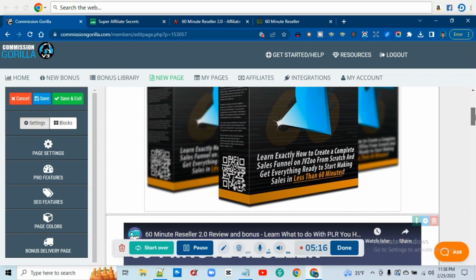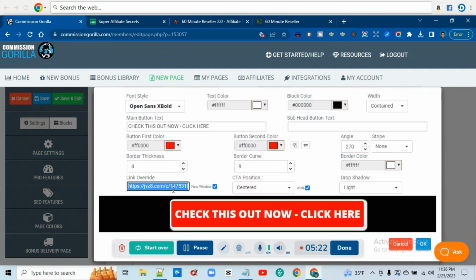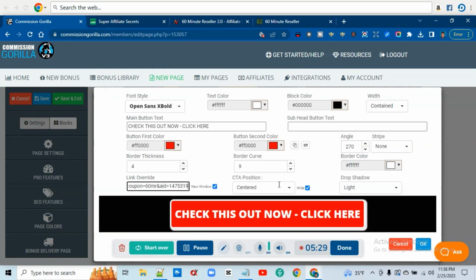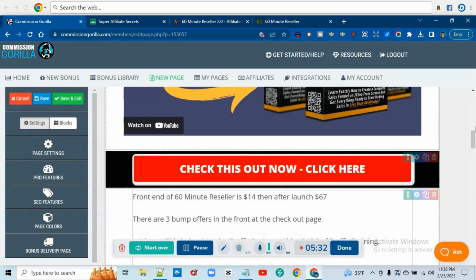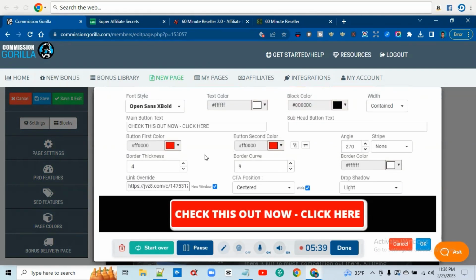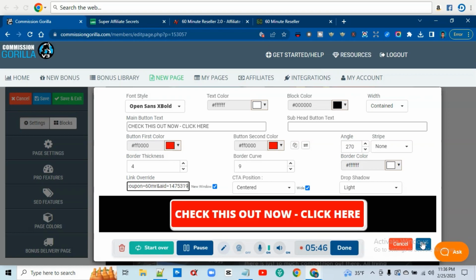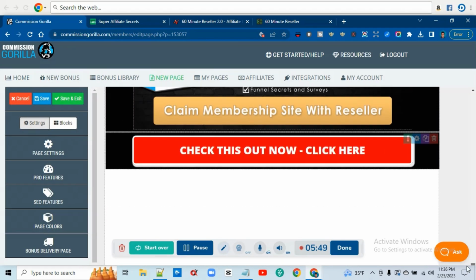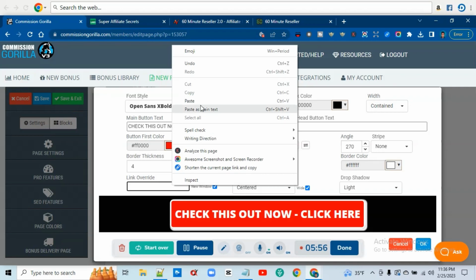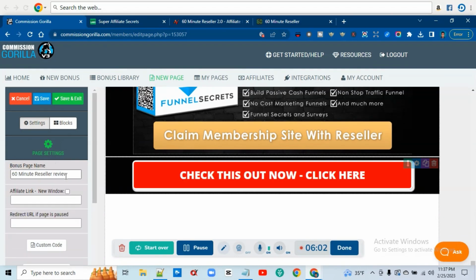And you'll want to go back into Commission Gorilla. And then I'm going to replace my links that I've already had in here. Do that for all the buttons I've added. Hit OK. And then do the same thing for page settings.